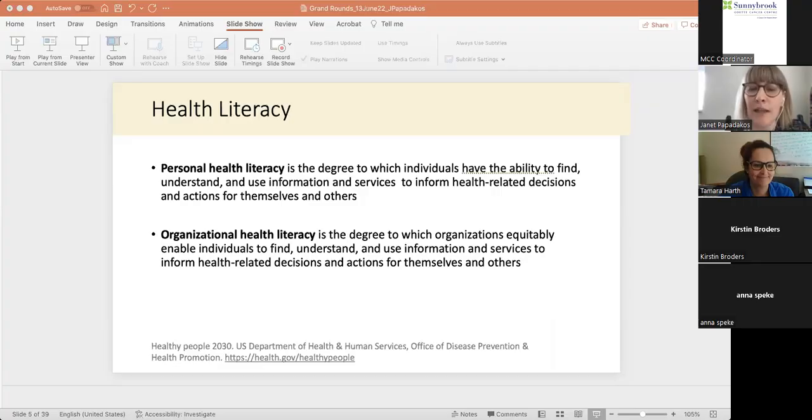And that's really language or communication that a patient can understand the first time they read it, or hear it, or see it. And then health literacy competencies are the knowledge, skills, and attitudes which health professionals need in order to address low health literacy.